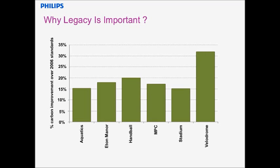So from the very beginning, in terms of the design and construction, minimising energy use in the buildings was of absolute paramount importance and one of the main design considerations.